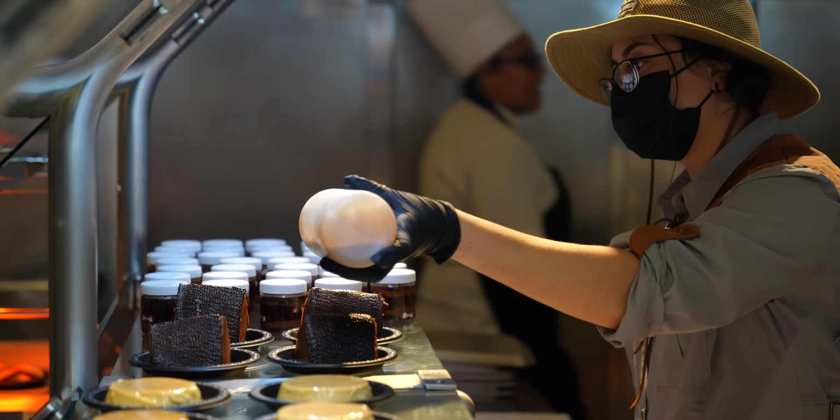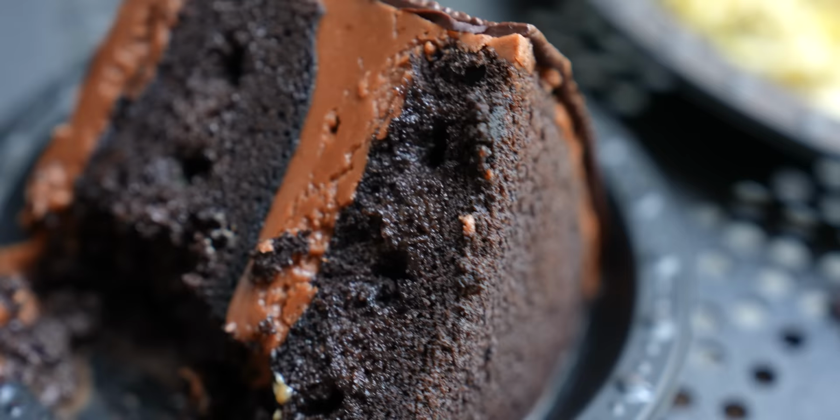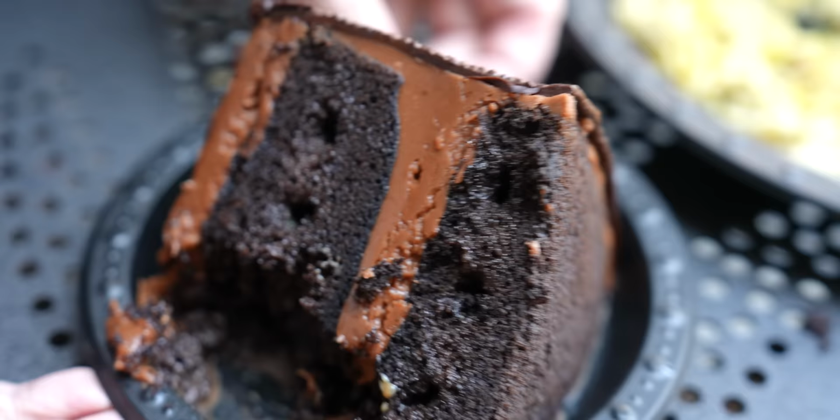Mmm. Wow. This is so chocolatey. In case you're wondering, a tres leches cake is a sponge cake that is soaked in 3 kinds of milk. Whole milk, condensed milk, and evaporated milk. So that would explain why this is so moist.